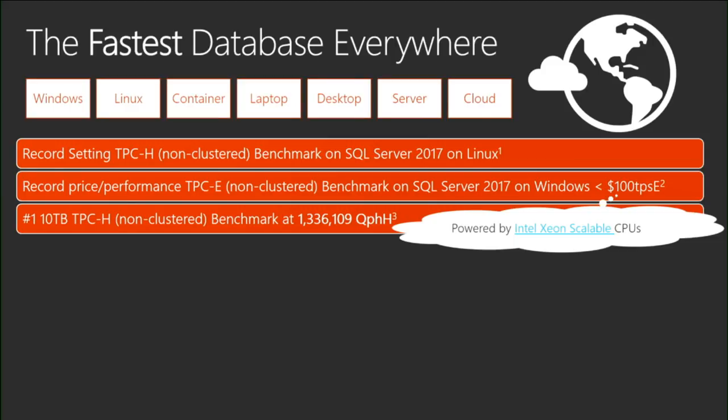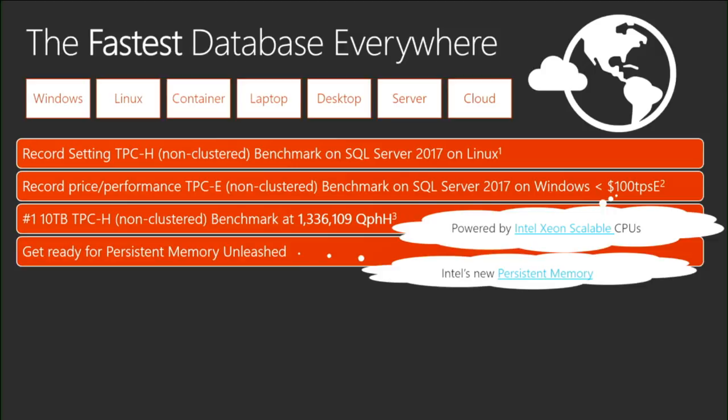And actually, some of these benchmarks, we're pretty serious about making sure that we take advantage of the latest hardware. This TPCE benchmark done by Lenovo with Windows was actually done with Intel's new Xeon Scalable CPUs, which have some amazing processing power functionalities that we took advantage of in this benchmark.